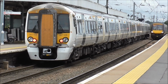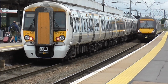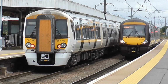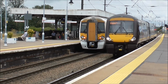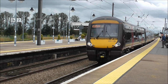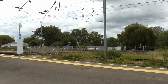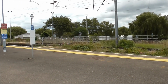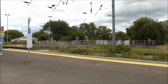Right, we've got a crossover here. We've got a CrossCountry Turbostar unit, now arriving to platform one en route to Birmingham New Street. Nice. 170-105 is now continuing its journey to Birmingham New Street. Off it goes.